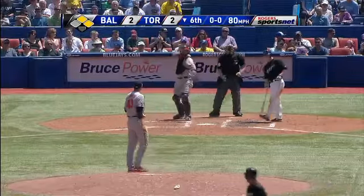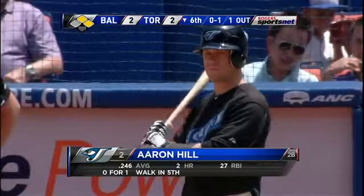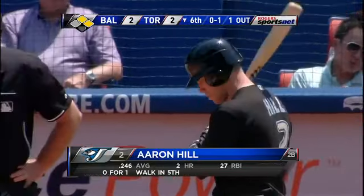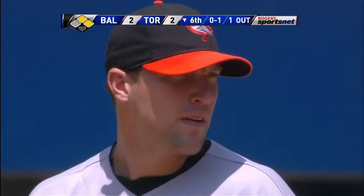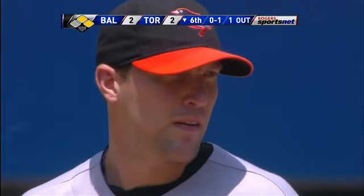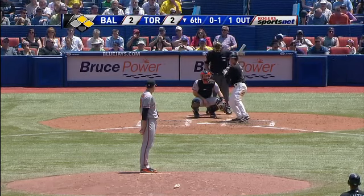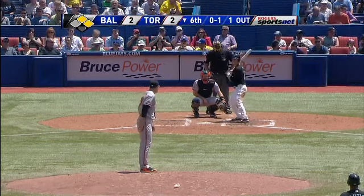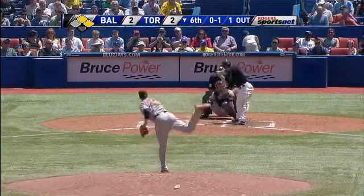Blue Jays had just one before Guthrie left. Guthrie left with a strained back. The Blue Jays were happy to see him go. They had nothing against Guthrie. Only two base runners had reached, a Patterson single and a leadoff walk by Hill in the fifth. Made it all the way around to third, but was left stranded there.